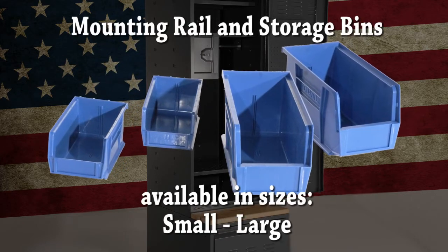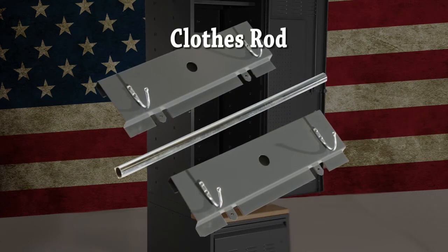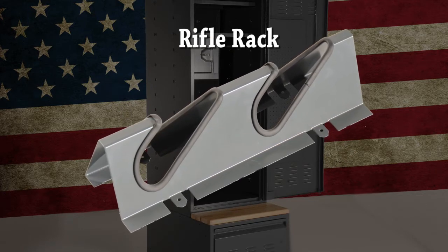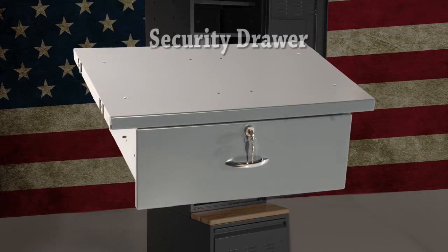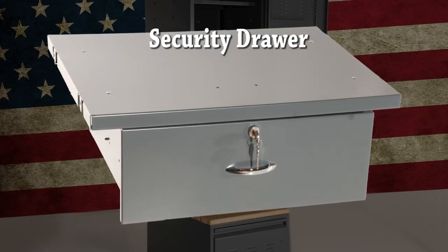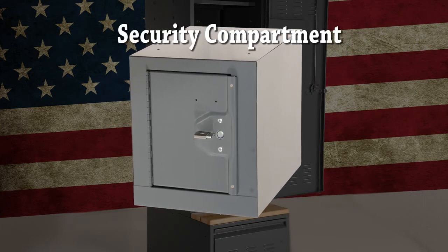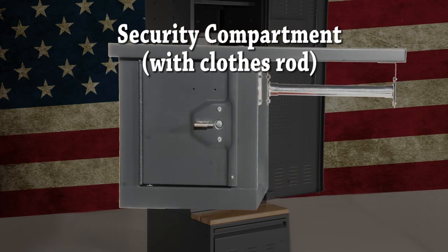These storage bins come in 2 different sizes for any small item that comes out of your pocket. This hanging rod spans the width of the unit. For long gun storage, this rack supports 2 rifles or shotguns with a rubber liner to protect the barrels from scratching. With a cam lock and drawer glides that can easily support 100 pounds, this drawer is ideal for important documents and equipment that need to be kept separate. With a spring latch capable of use with a padlock or built-in combination lock, this compartment can hold small firearms and ammunition that can be locked at all times even when the unit is left open.